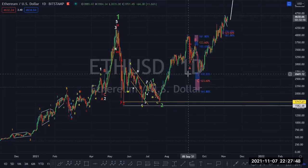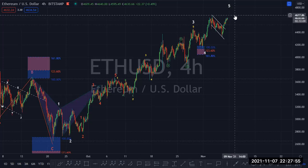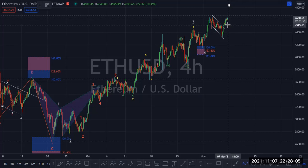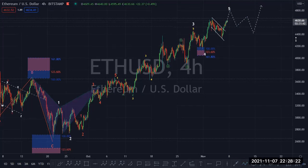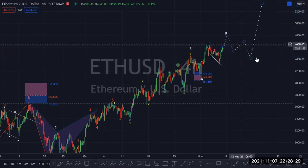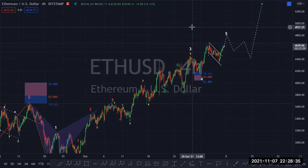So as a matter of fact, to buy Ethereum, let us look for corrections. In my last analysis, I suggested this. Now, when price comes to this level, which is the target of wave 5, 4,800, we may get something like this again before the next buy takes place. So if you want to buy Ethereum as a margin, you need to wait for something like this to happen, then you can buy.